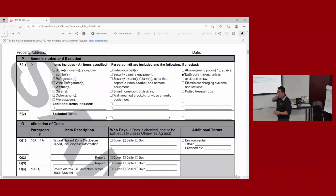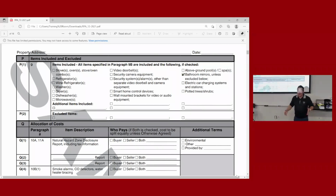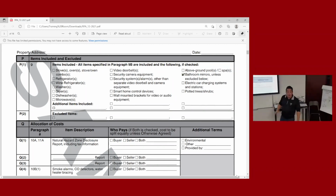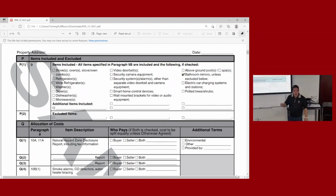So that's always checked. There have been disputes because sometimes people will hang these nice mirrors on the wall, and the seller takes it like, no, that's mine. So automatically we figured the only thing realtors could agree on is that the bathroom mirror stays. Everything else should be negotiable. Even the stove? Stove has always been, that's why you always have to check stove.